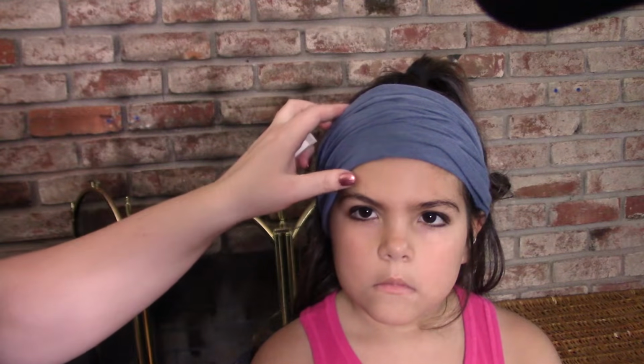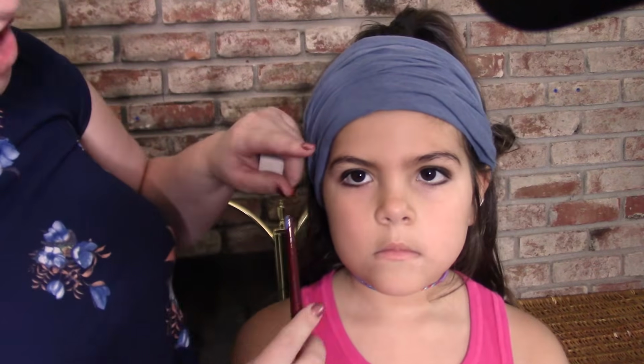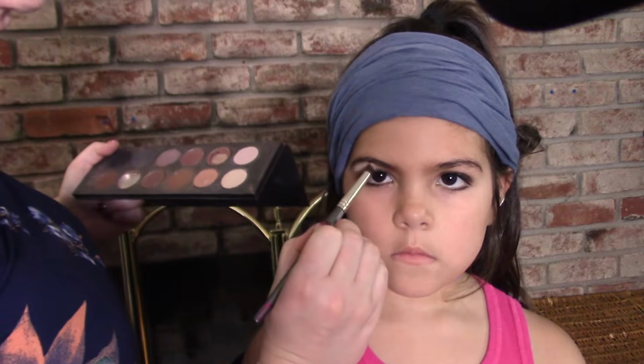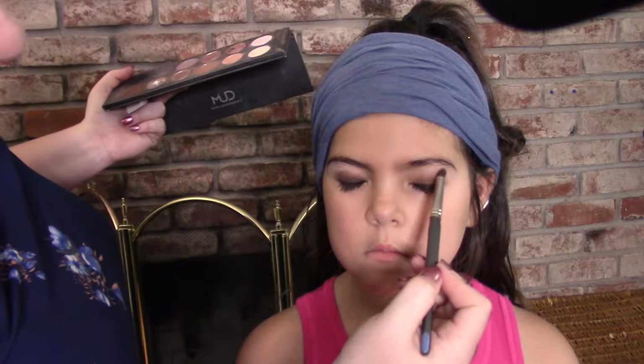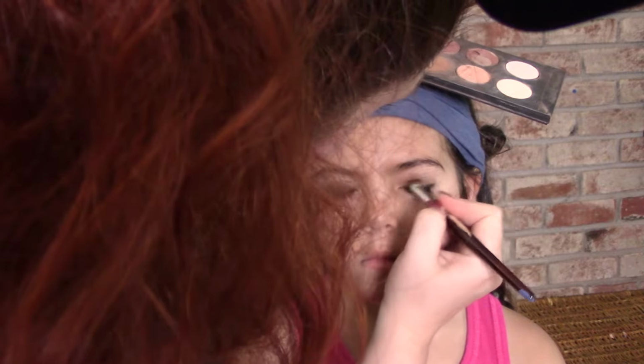So eyeshadow is completely optional. The only reason you would do it is it helps give your eyes a little bit more dimension. You can also do a highlight eyeshadow color right here, going with a light color here, like a bone color right underneath the eyebrows. So this is where the highlight is, and then you have the brown along her lash line and up to her crease. So again, the eyeshadow is optional. What's more important is to get the eyeliner and the eyebrows.